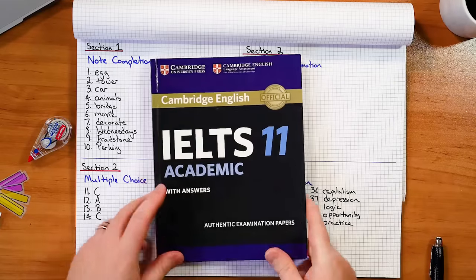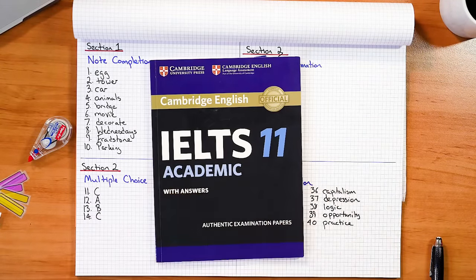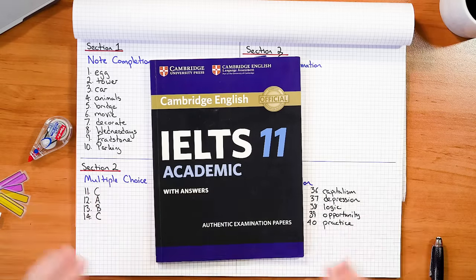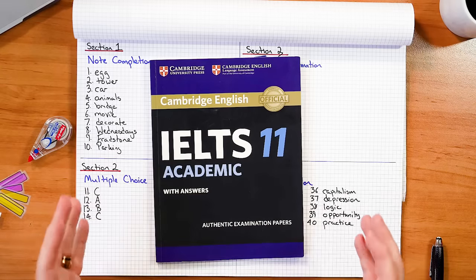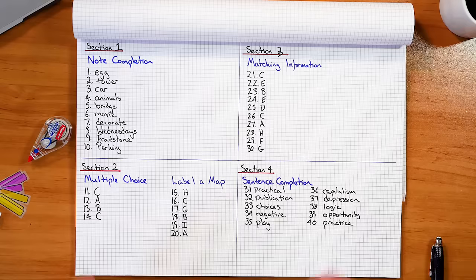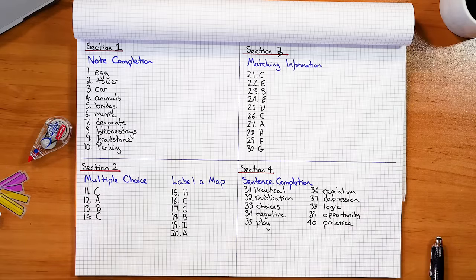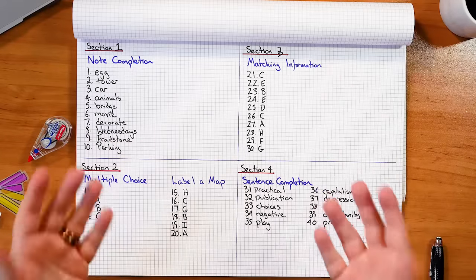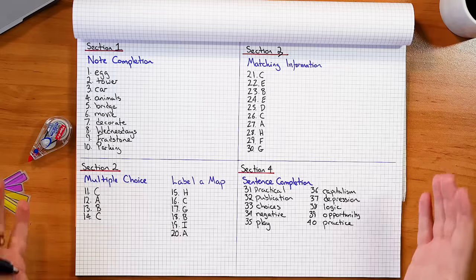So the first thing you need to do is get one sample test, preferably from one of these books, and do that practice test under exam conditions. That means that you've never seen that test before and you do it within the time limit. So you're recreating what it will be like on test day. It's also best that you do two or three of these practice tests for this strategy, but for the purposes of this video, I'm going to show you what it would look like if we were working with a student that just did one. So this is a perfect band 9.